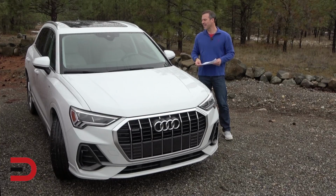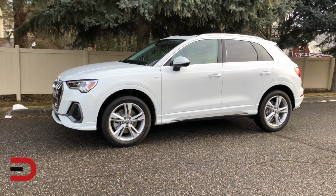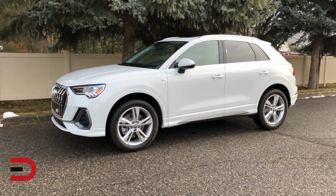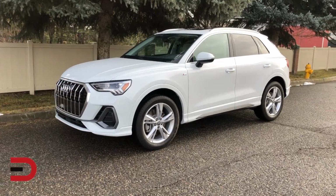The Audi Q3 is a luxury subcompact SUV with seating for just 5. This comes in 3 trim levels: Premium, Premium Plus, and Prestige S-Line. And we have the S-Line, and this is the Quattro versus the front-wheel drive, so we have the all-wheel drive in this vehicle.